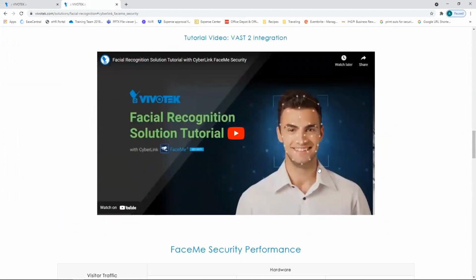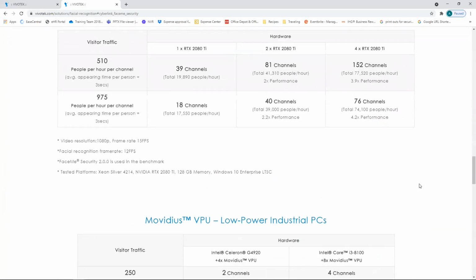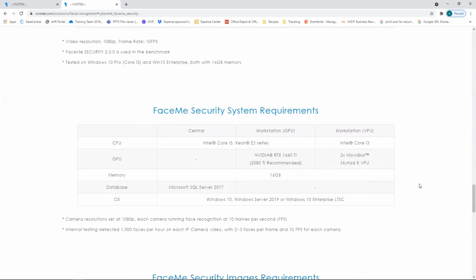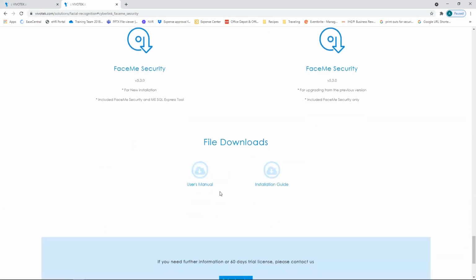And then the other tutorial video that I was telling you about is a great one if you guys forget anything that I said during our demo, or how to set it up, the steps, what order to go through. This is a great demo video right here. And then also, let me see, any of the system requirements that are necessary for it. If you are installing everything on one computer and the Face Me Security system requirements are higher than our VAST2 requirements, as long as you stick with the Face Me Security system requirements, then you should be okay with the VAST2. But definitely check to make sure that your system is properly powered and is beefy enough to do everything that you're trying to do. And then at the bottom, here's where we can download the software, our user manual, and installation guide.